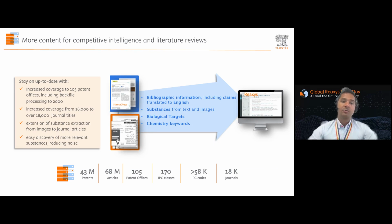As mentioned, we have constructed an extractive pipeline that combines the expert knowledge of manual curation and the processing power of AI, allowing us to ingest up to 30 million documents per year at high quality. Extractive AI is able to identify and extract chemical structures from names, images, biological targets, and chemistry-relevant concepts and keywords from patents and journals, allowing us to deliver comprehensive content to our customers.